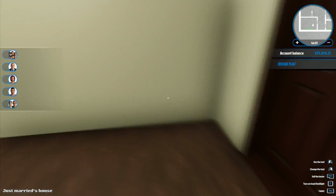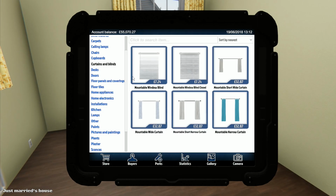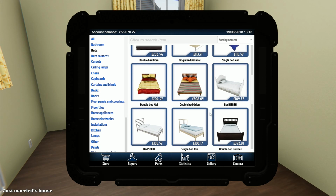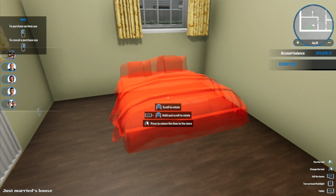Right. We need a bed in here. Now, given the colour, I don't think we want a double bed. This is a small room, really. So I'm not sure that a double bed would fit very nicely. Had a bed with a drawer, something like that. Single person, single. Double bed. What about that one? Brown, red, and yellow. What does this look like?